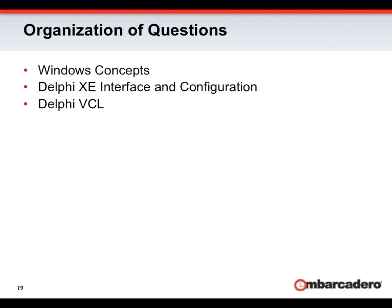The following section is the Delphi VCL. We are going through the use of the VCL components and also the VCL classes. It's really important here to understand the hierarchy of the VCL and the use of visual and non-visual components. We are going through questions related to RTTI, exception handling, and classes, and there are also questions related to regular expressions, which is one of the new features in Delphi XE.